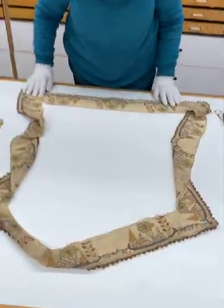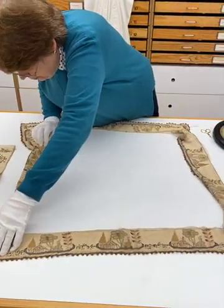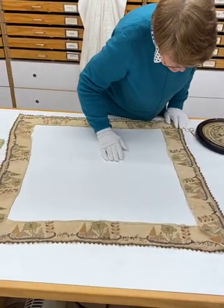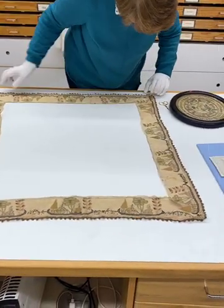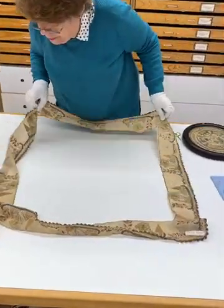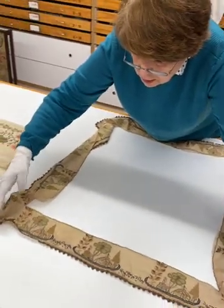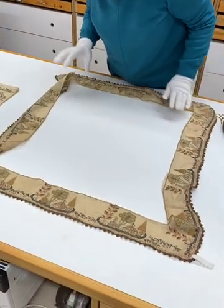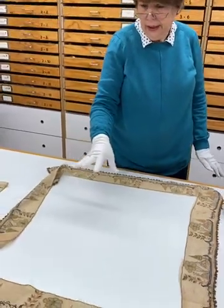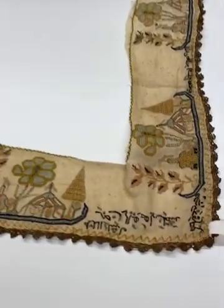This is the border, we think, of a cloth. So it would go around a tablecloth or something. Something has come out. Oh no, that's the wrong way around. Another one that could be both ways. It could have been that it had an insert. It might have been that the insert just wore away. It's the sort of thing that we just can't tell.